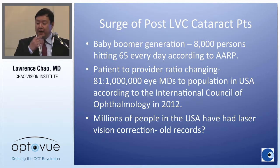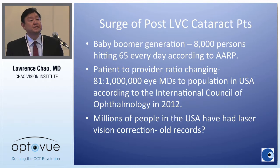We're not exactly sure how many millions of people in the United States have had laser vision correction, but how many of those patients really have old medical records.